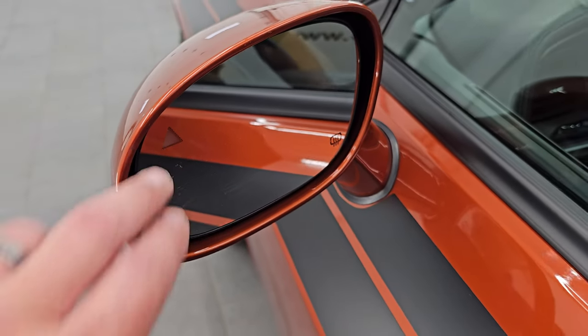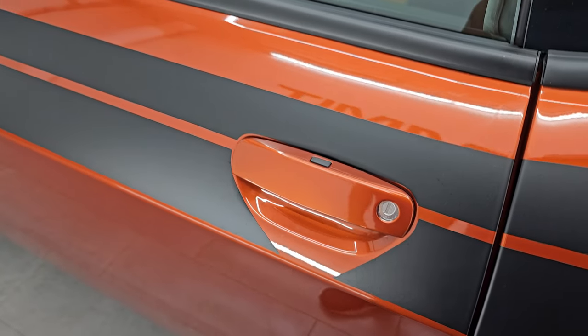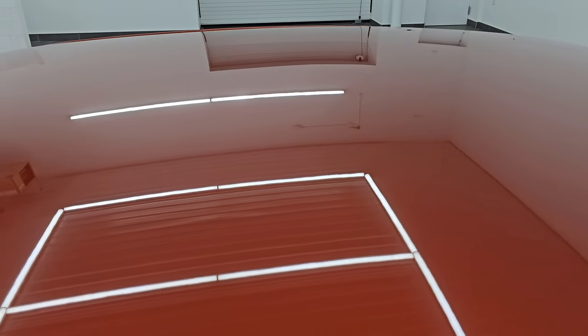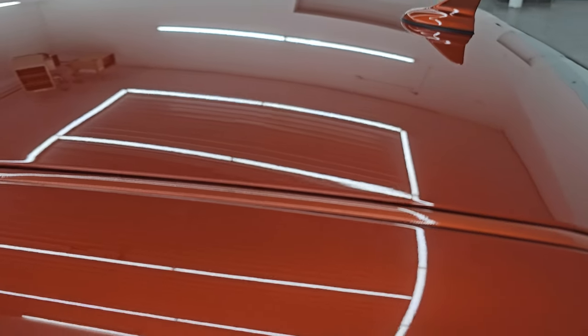You get heated power mirrors, blind spot monitoring, enter and go system, so you just have to have the key fob and put your hand in there, it'll automatically unlock. The roof is in very nice condition. Didn't see any dents up there.